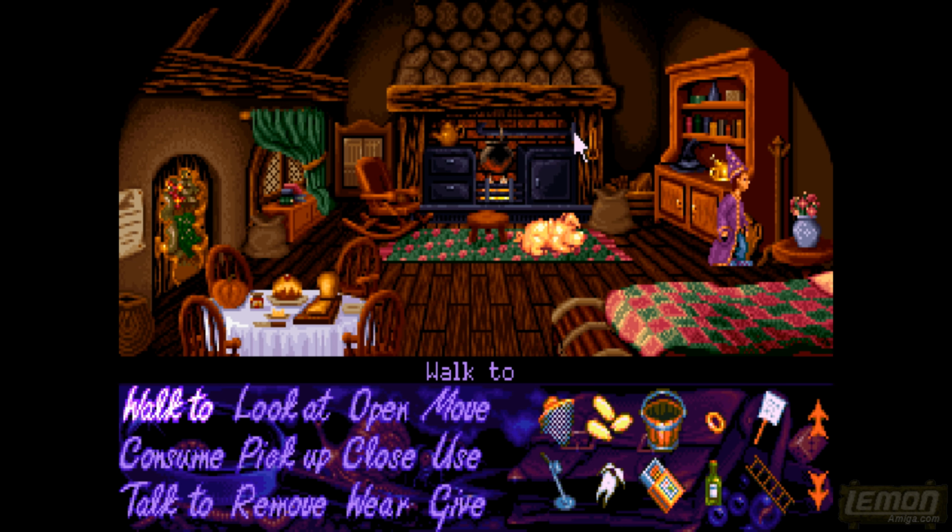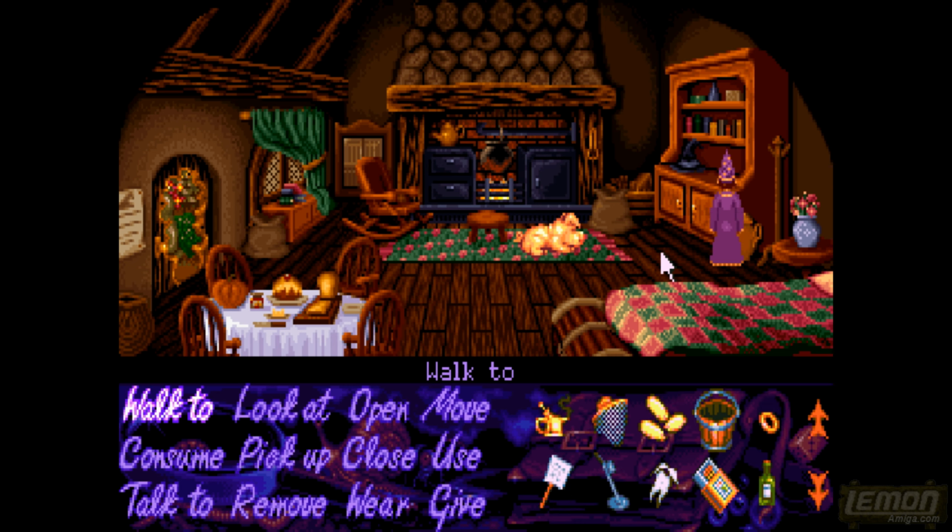So let's continue to wave that around. We still need the smoke to pacify the bees. There it is. Smoke box. Let's get that. And now we have the net and the smoke box. Hopefully we can get the wax out of the bees.